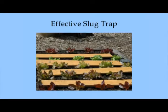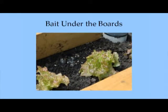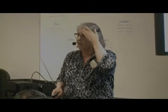This is a trap that they have used at the Bellevue demonstration garden, and it has worked fabulously well. They put pieces of wood in between the lettuce, and underneath that wood they use the iron phosphate slug bait, and it provides a little damp, cool, shady area. The slugs go under there and go, "Oh, you left me a snack." And it's worked really well. I have never seen them have better looking lettuce than they have had this last year.